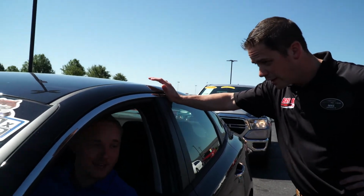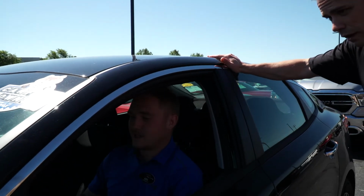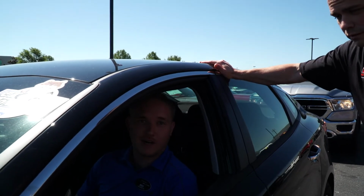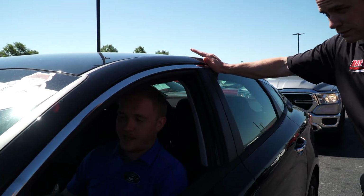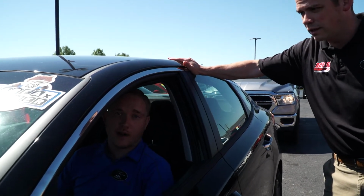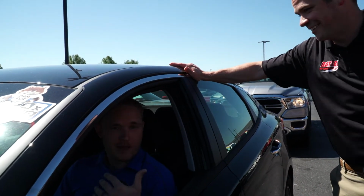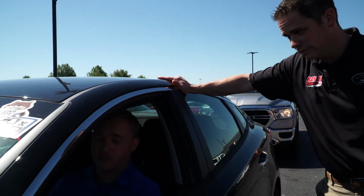This is a 2019 Kia Optima LX. Very clean car. It's great on gas, very affordable. This one, of course, is the LX. It's got your bigger screen, backup camera. It's got the Apple CarPlay feature as well and the Android Auto. So if you guys haven't seen that yet, come check that out. It's super cool. Kind of adds navigation to your screen and everything.